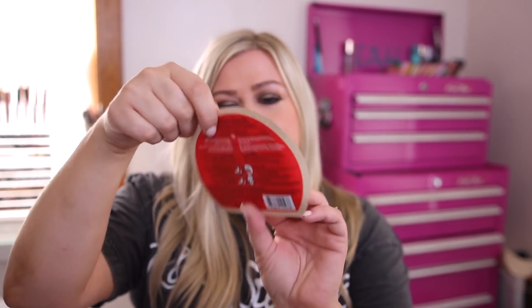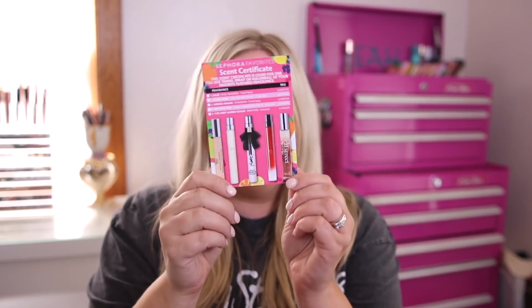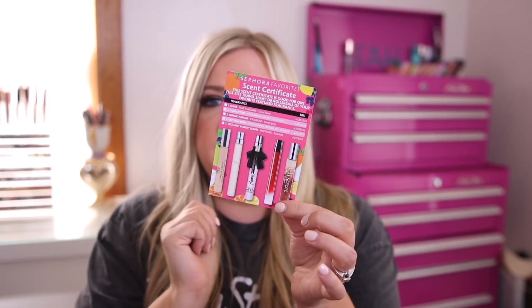So I mostly bought this because I kind of want the YSL one because I'm almost out of my full size, and I figured I would just snag the rollerball. But I also noticed it comes with this little mask as well, so that is a nice little extra included. It's a Pomegranate Eye Mask from the Sephora collection, so I guess that boosts the value up a little bit more. And then you're gonna have your little sampler, so you're gonna take this with you into Sephora to redeem for your full size. I believe these sets are still available. I bought mine in store. They're also online. Everything is linked down below.